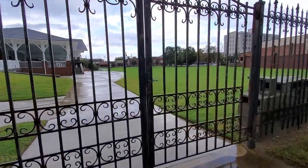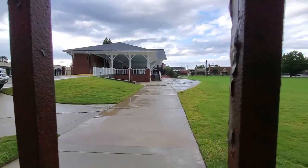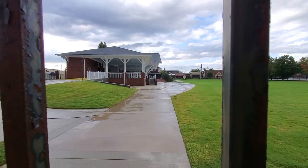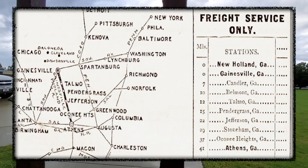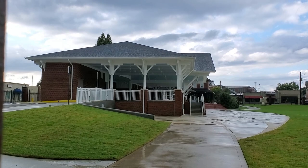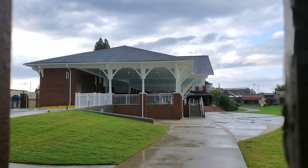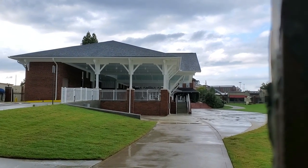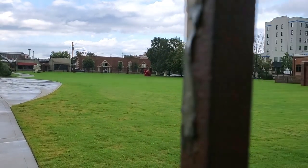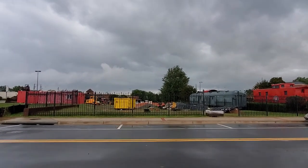So this is gated off. You can probably get in here during normal business hours. I'm here after that and it's Sunday evening. So it is gated off, but I do believe this is the old train station. They've got it fixed up very nice. I'm not sure what they're using it for at this point, but it is very kept up. You can see the manicured yard here as well. And they're doing something over here as well.